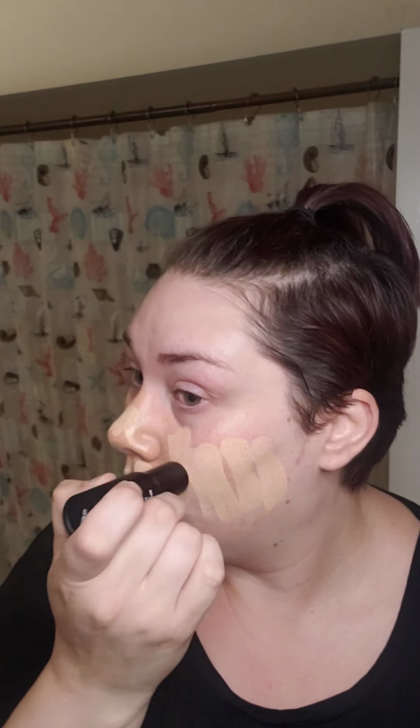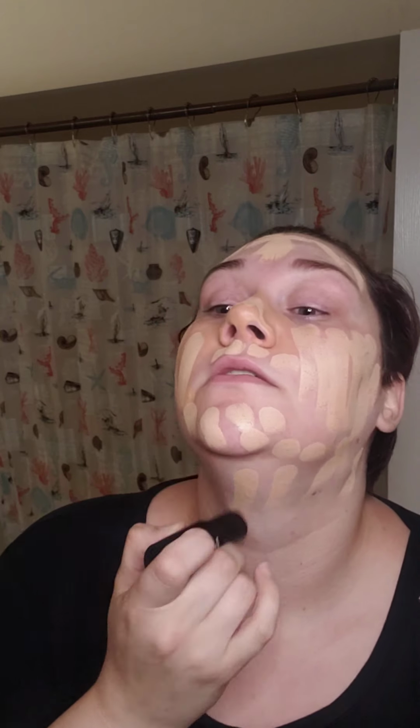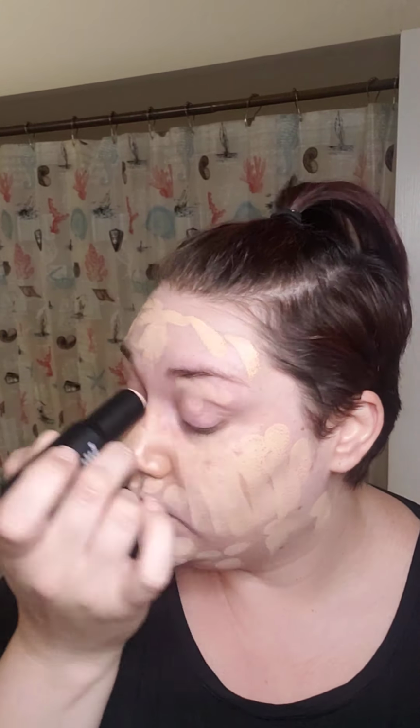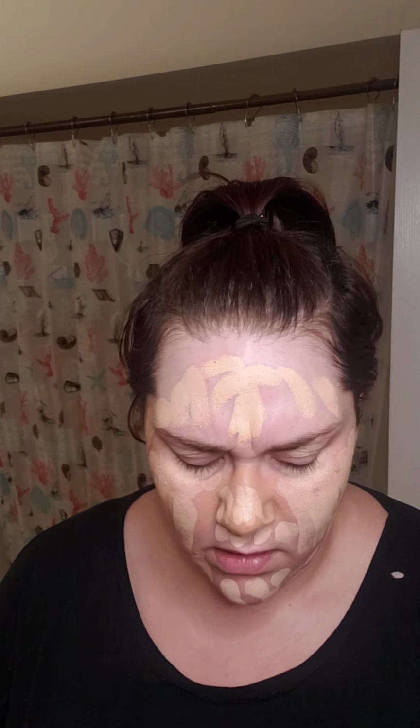I have not used this yet. I just opened it, took the cap off. Let's try it out. This is supposed to be super full coverage, which I need. I just have some discoloration just naturally. I've got a bunch of freckles. So I'm just going through and making little lines, definitely around my eyes. I do own their concealer. I typically don't use it, at least not traditionally. I just find it super drying on my skin. That's just me.